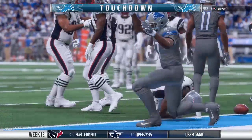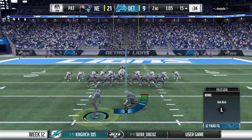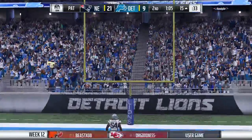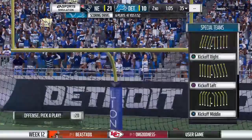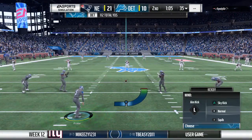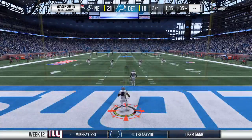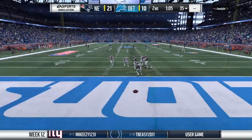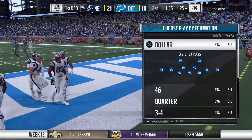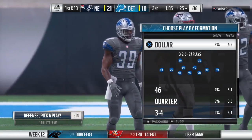Touchdown, Detroit. A great effort there. His 5th touchdown now on the year. And the Lions are able to draw a bit closer. It's up and good, and the lead is down now at 11. It's 21-10. Here's Prater now set to kick it away. And this will not be returnable. It's out of the back of the end zone for a touchback. So the Patriots coming out now.